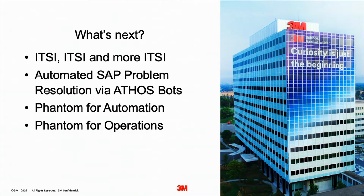The next thing we really want to start working on is rolling out Phantom more. So one big part of our organization is we want to start standardizing on Phantom for automation, whether that be just SAP or even outside of SAP. So rolling that out so we can do more automation with SAP by using Phantom, but also into more of our organization of saying, hey, we want to start doing more infrastructure automation with Phantom.